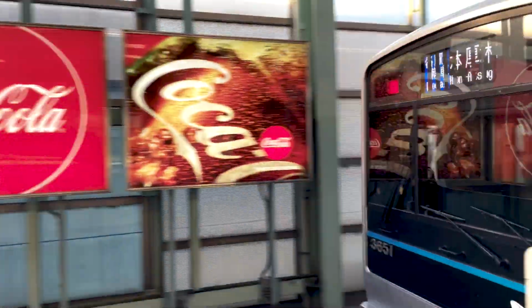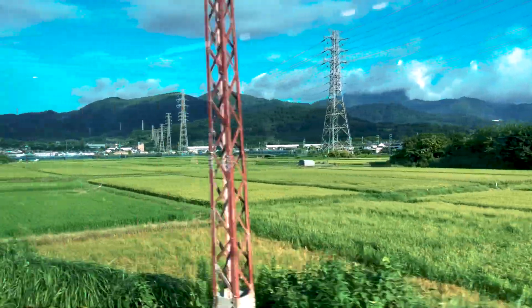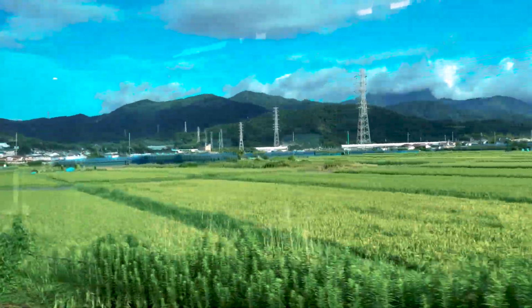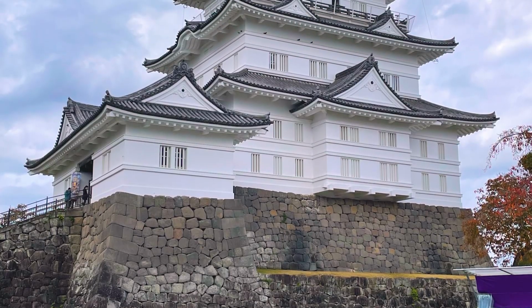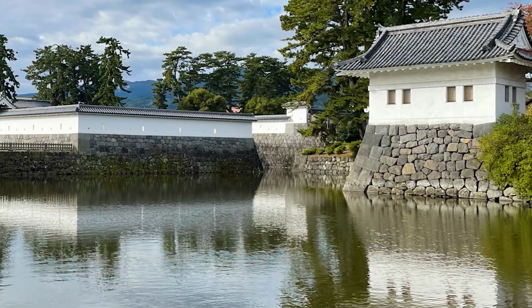The leg from Noborito to Odawara is the longest, but it's pure countryside bliss. It's a 2-hour ride, and it might be super early, but who cares when you've got views like this? Odawara is another gem of a town, famous for its beautiful castle and its savory food. But we'll save that for another video. Today we're focused on making it to Ito Onsen.